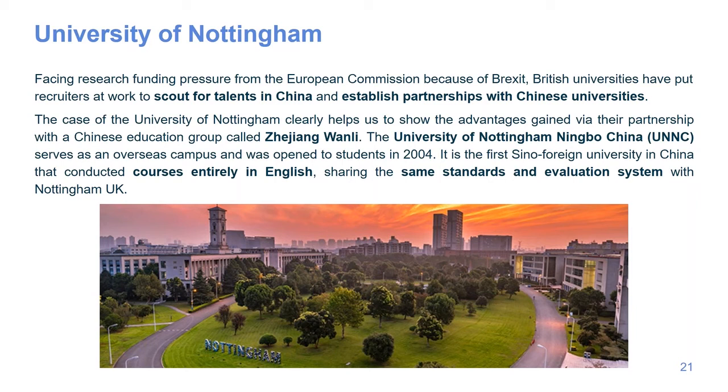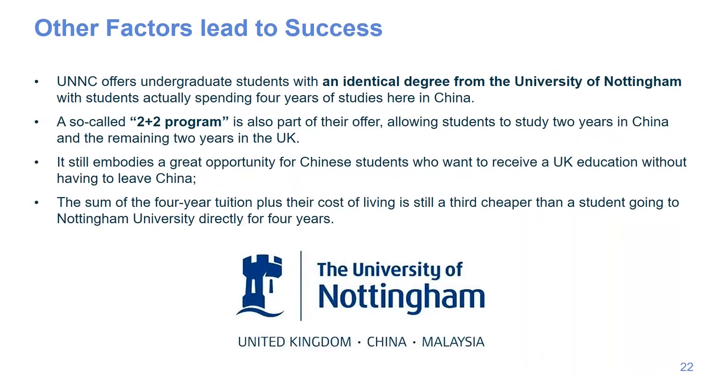What happens is that British universities have actually put recruiters to work scouting talents here in China, but Nottingham University already had a base of local knowledge thanks to its presence in the Chinese market. Of course, when we look at other factors that led the University of Nottingham to succeed, we can see that UNNC offers undergraduate students an identical degree from the University of Nottingham, even though it's fully taken here in China. You can also choose a 2+2 program, which allows you to stay 2 years here in China on the Ningbo campus, and then complete your path of studies with 2 years in the UK.